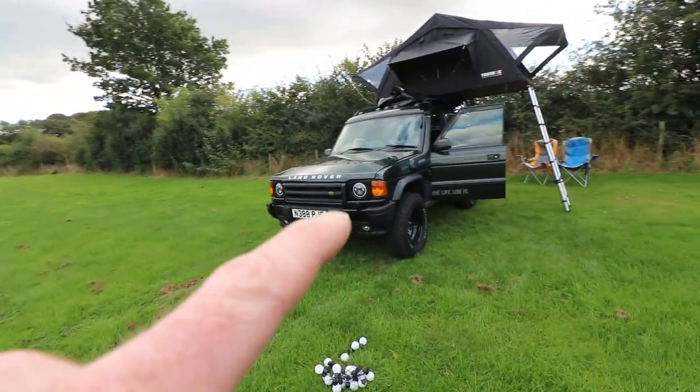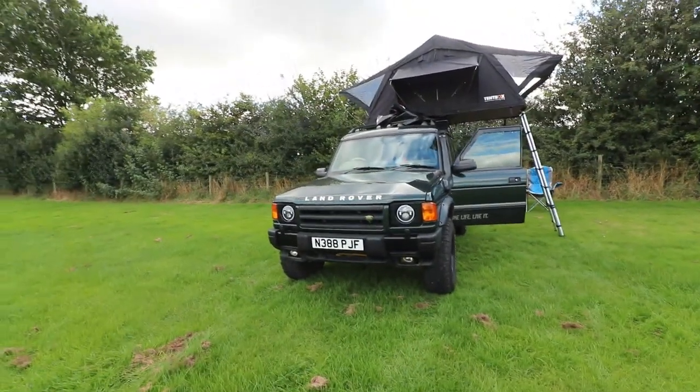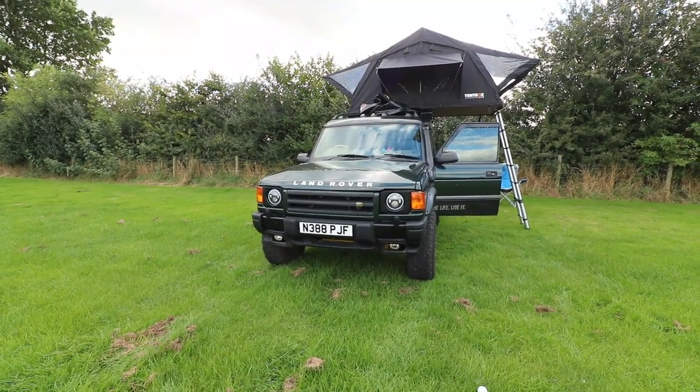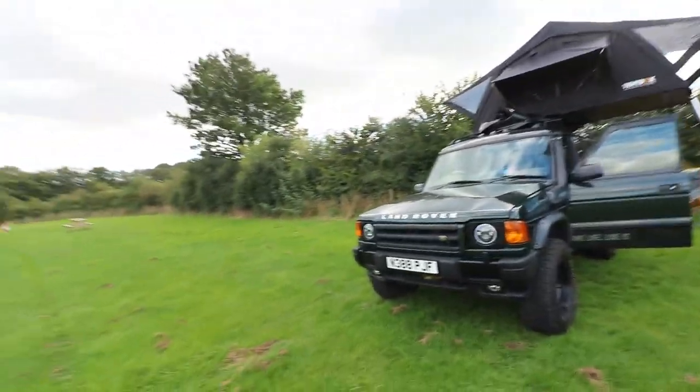We've got the round LED lights in the front of the Discovery. I'm not too sure how I feel about them. Not too sure if I like them or not. They might stay, they might go.